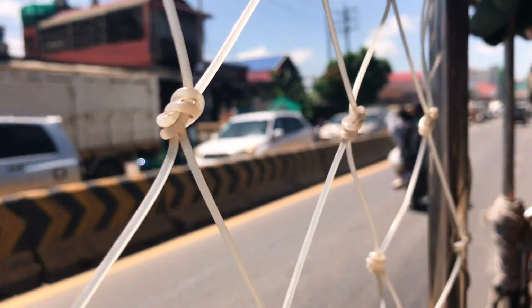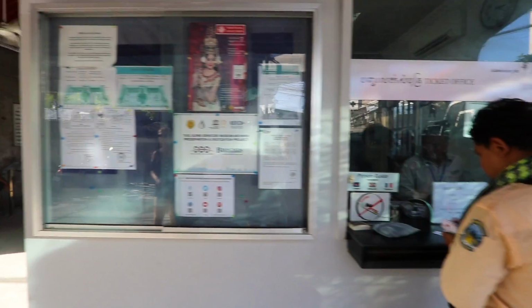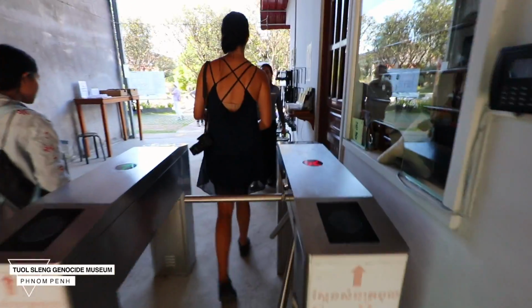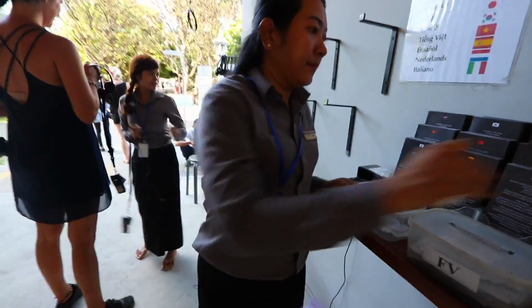After that, our tuk-tuk driver drove us to the Genocide Museum, or the S-21 prison. It was an $8 entrance fee, and $5 if you didn't want the audio guide. Again, I highly recommend you do the audio guide so you understand better what happened here.